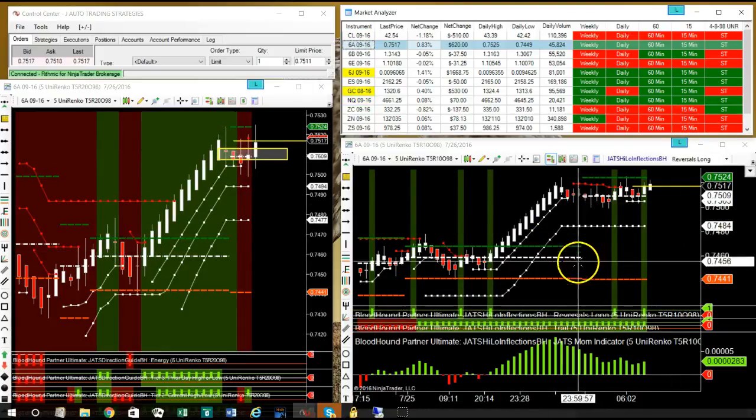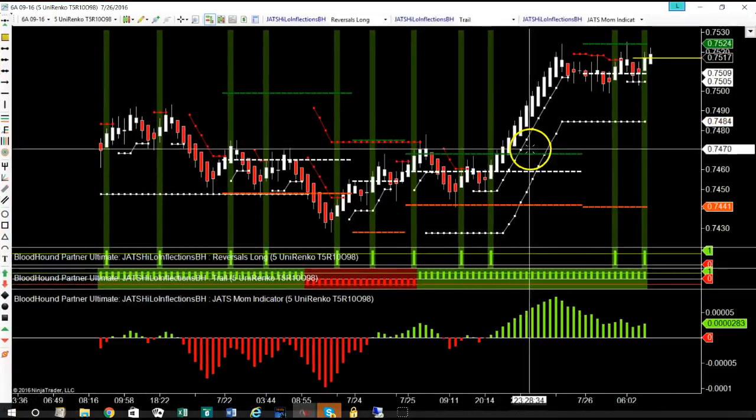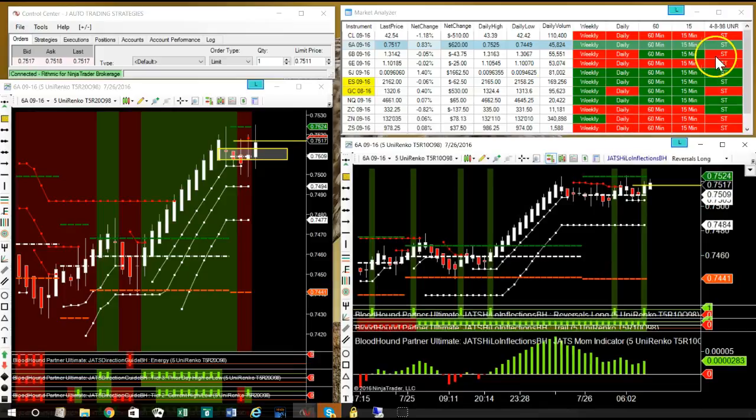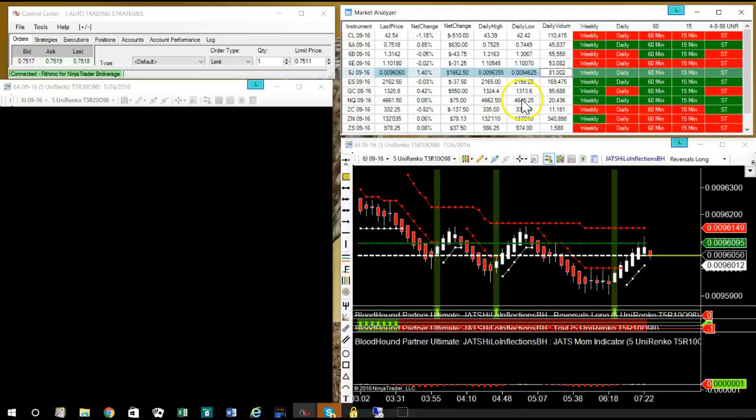So this is Julie, J Auto Trading Strategies, using momentum, volatility, and higher time frame trend. Just can't believe this 6J. I'm going to be ready to jump on this if we get the chance.